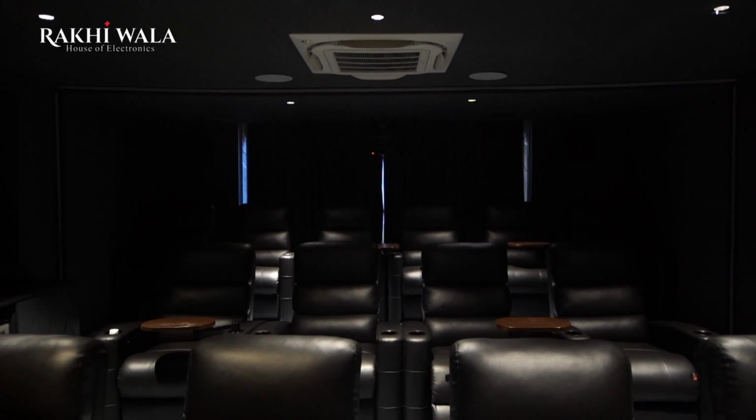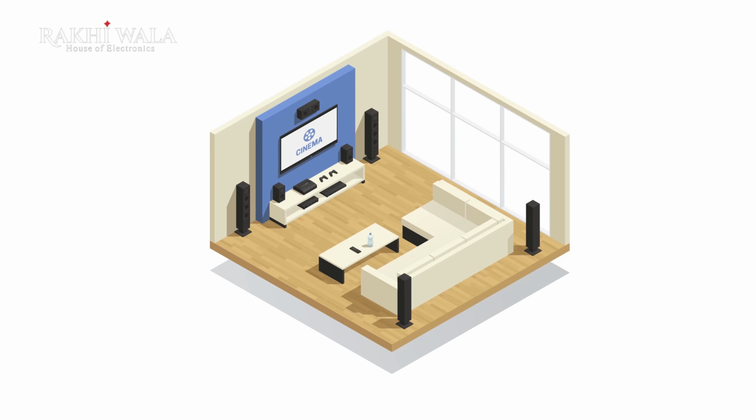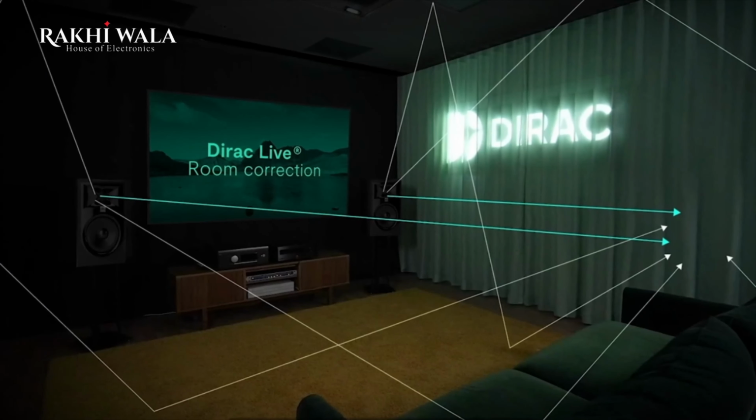And consider the ceiling height to be as high as possible, at least 9 to 10 feet. Rectangular rooms are always preferred over square rooms, and in case you have a square room, not to worry, you have a lot of room correction where you can get rid of your unnecessary room nodes.